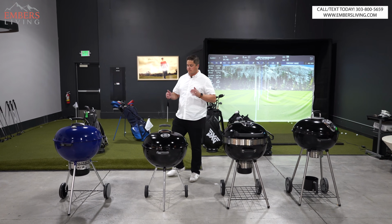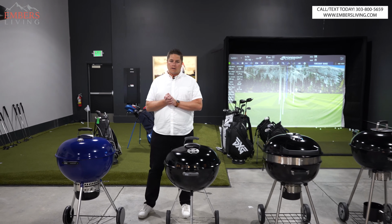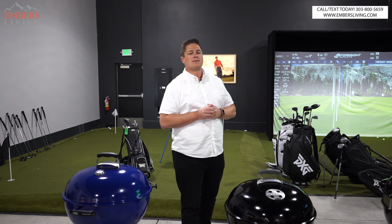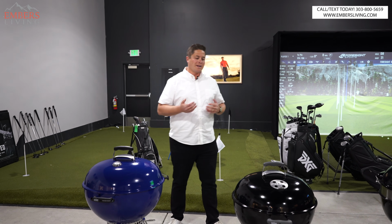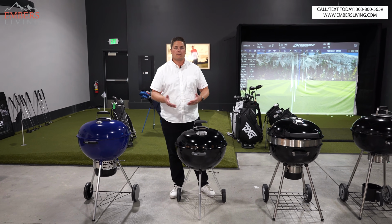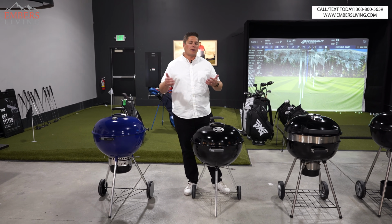All right, so kettles are fairly basic machines. I've been saying machines a lot. I don't know, would you call these machines? No, they're not machines. I don't know why I keep saying that. They're pretty simple concepts. You basically have a lower bowl, an upper bowl, fill it up with charcoal, and you cook. So why are we breaking it down?